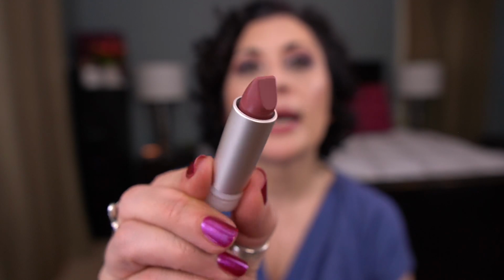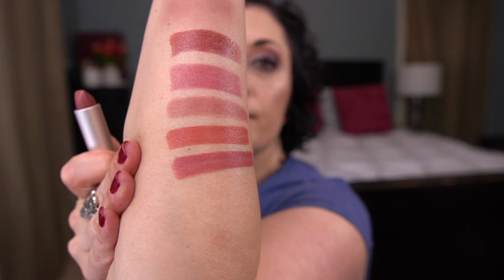Coquettish. Yep. Me. It has my name written all over it. Gorgeous. The formula seems really nice. Now, I think the reviews said it's not super hydrating. So again, it's satin. It's not super creamy. And this is Serene. The third shade in here is Serene.